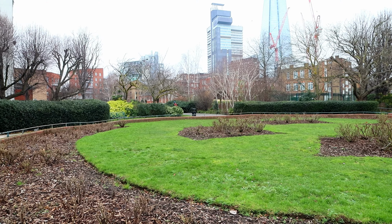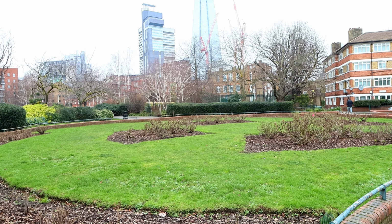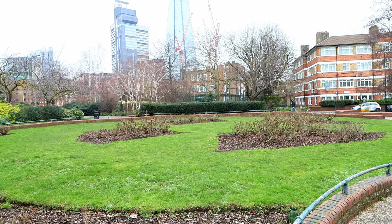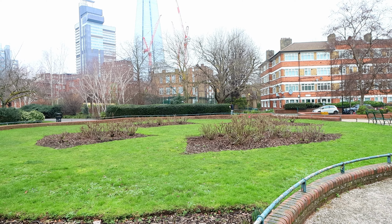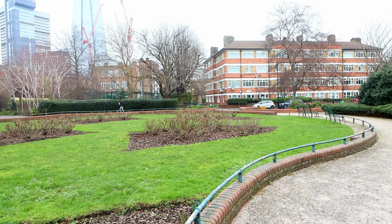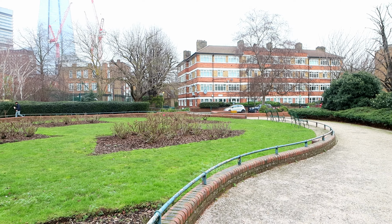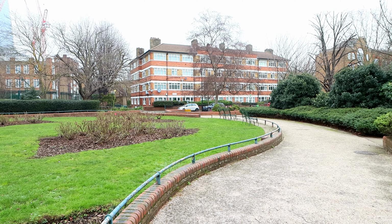Because actually there's also the Leather Market Gardens here. We're panning to the right hand side. This is part of it, and it's a pleasant park. It's very small, next to the school, which is called Snowfields School. If you live in the area, you probably know Snowfields School as a primary and nursery together.